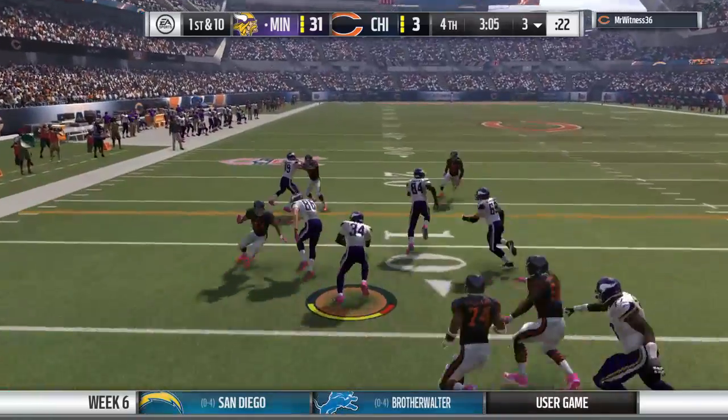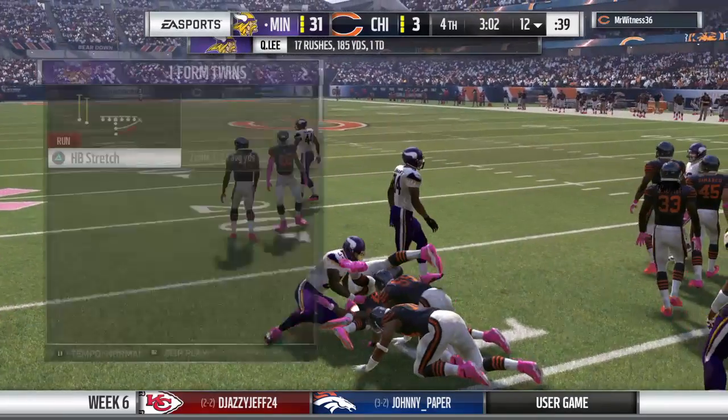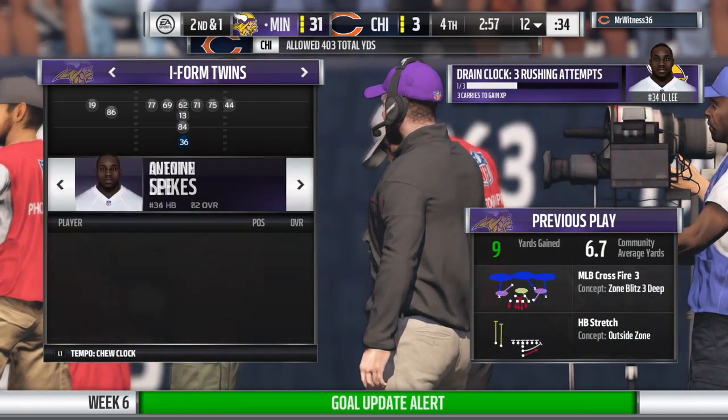Handoff as they run left side. And space opened up a bit. He's able to take this up past the 10. 9 yards is the pickup there, and they'll have a 2nd and 1.